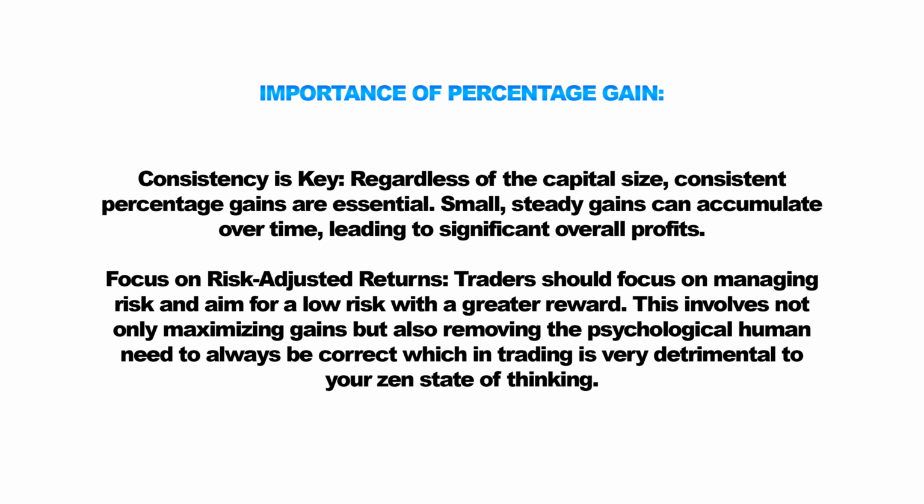Consistency is key. Regardless of the capital size, consistent percentage gains are essential. Small and steady gains can accumulate over time, leading to significant overall profits. Focus on risk-adjusted returns. Traders should focus on managing risk and aim for a low risk with a greater reward. I see so many traders trading one-to-one. What are you doing? If it's working for you, no problem. You can get away with saying, oh, this works for me. But really and truly, I don't see that as trading. I'll be honest with you. I do not see that as trading.